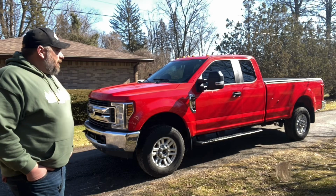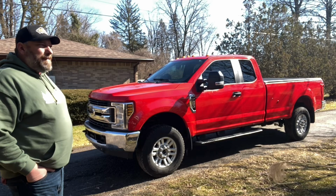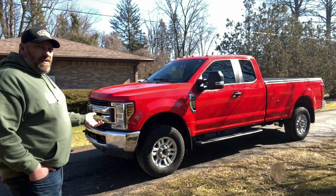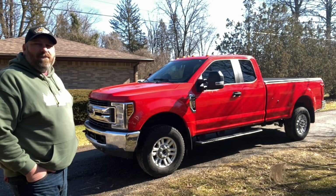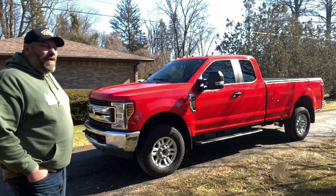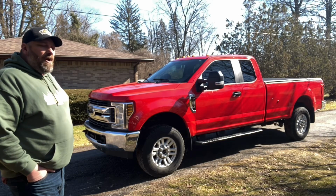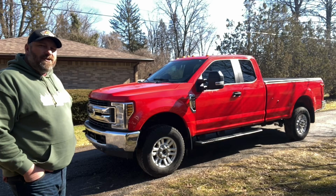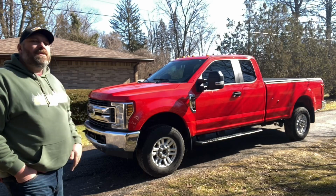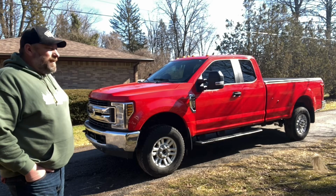But the only thing I could possibly see is I would like to add the factory fender liners in the back. Like I mentioned, possibly if I run across a good deal on an XLT front bumper, I would like to have some nice driving lights down there. And if I run across an XLT center console, maybe I would swap out that center seat for a true center console in the truck. But not a huge deal.